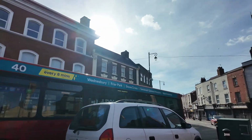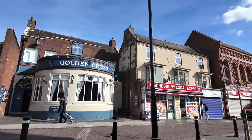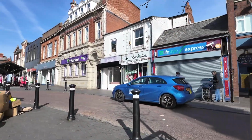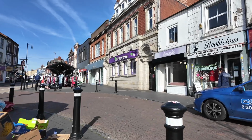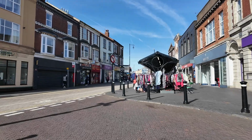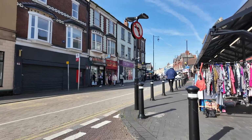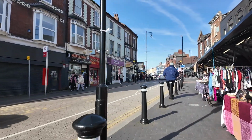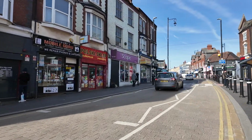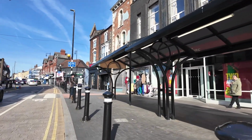Grade 2 listed building. That laundrette no longer opens, it appears. Okay, so that's your sum total of Wednesbury Market on a Saturday. Now, speaking to one or two, they've said that maybe the car boot stalls are more popular on the Tuesdays, and he did say another day, was it Friday? They're more popular. But all these market units are not taken.